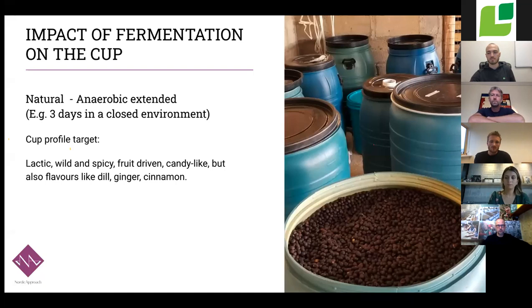Of course, it really changed our approach as well, because we had all these new flavors coming up, and it changed our perspective a lot. And I think we always had pros and cons looking at these coffees. The pros are easy because it tastes amazing.